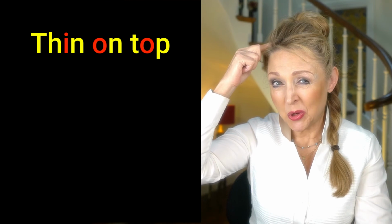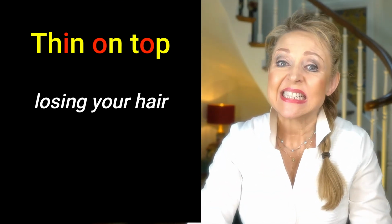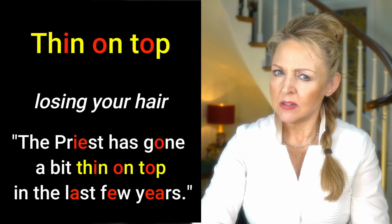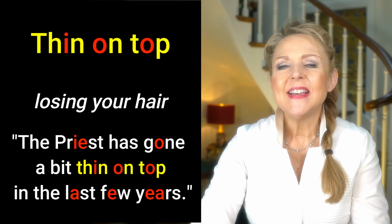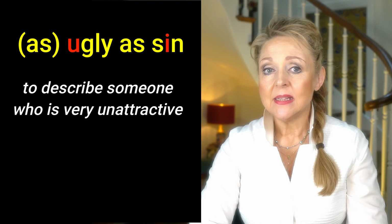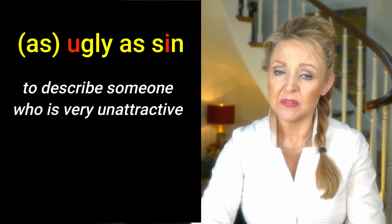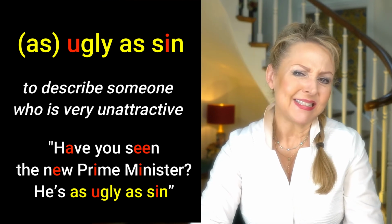Thin on top. If someone, well, usually a man, is thin on top, they are losing their hair or going bald. The priest has gone a bit thin on top in the last few years. And the next one, ugly as sin. The expression as ugly as sin is used to refer to people that are considered to be very unattractive. Have you seen the new Prime Minister? Oh, he's as ugly as sin.